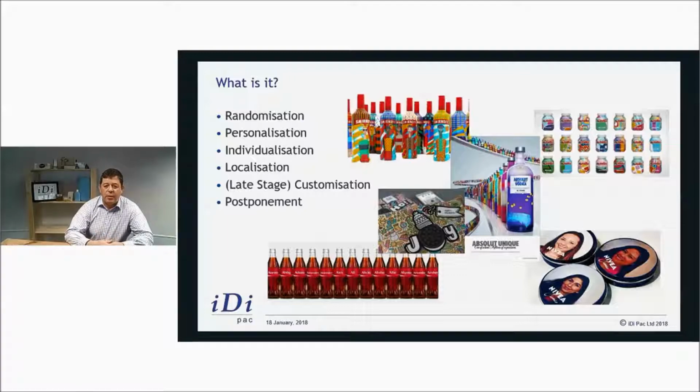Many different types of approach. As you can see on the images there, you've got the Smirnoff, which is a randomization within the supply chain. Absolut Vodka, a similar type thing, with different technologies adopted. You've got Nutella there, again really quite interesting, with lots of different designs driven by lots of different things. Coca-Cola we all know so much about in terms of its name of Coke, and we'll talk about that a little bit later.